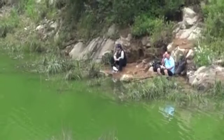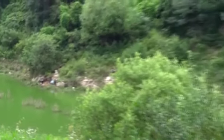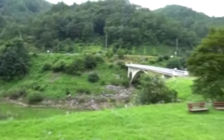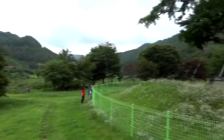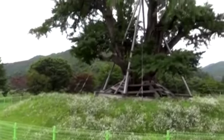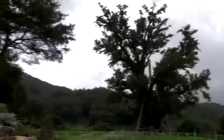National Treasure number 175, the Yonggyeri Ginkgo, is situated in Yonggyeri, Gyelanmyeong, Andong-si, Gyeongsangbuk-do. It is an old tree with a long history and is called a living fossil. It is 31 meters tall, 13.67 meters in circumference, and has more than 700 years of history.